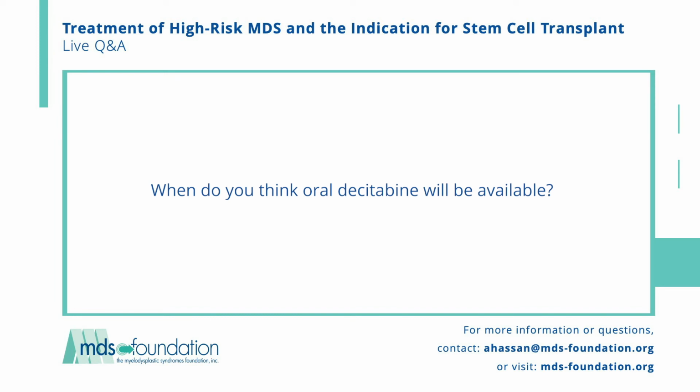That is a good question. It's up with the FDA right now, but I don't really have a timeline on that. The studies that were already done show that it is equally effective and equally tolerated as IV decitabine, though.